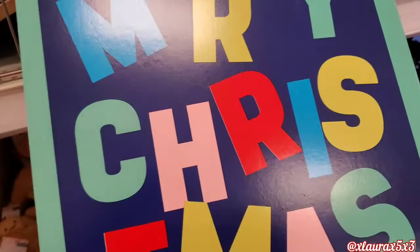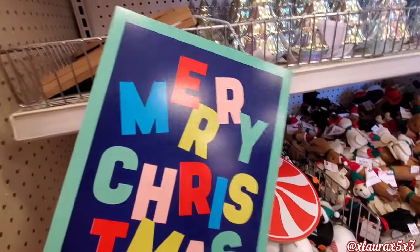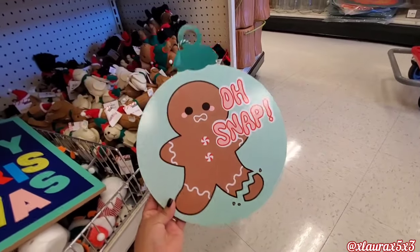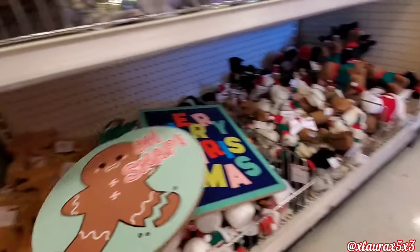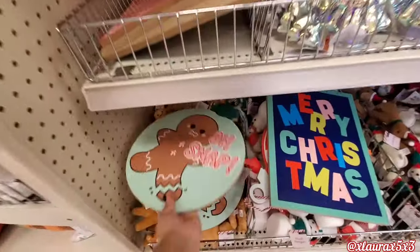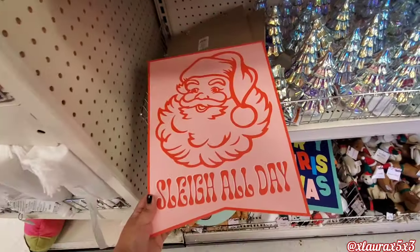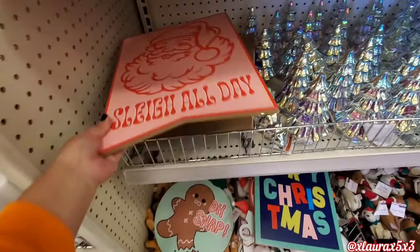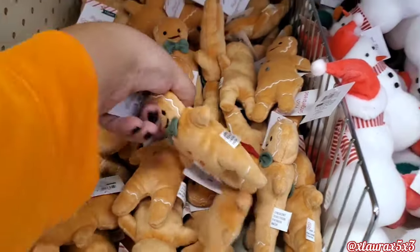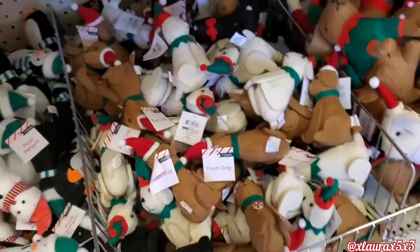They also have this one that's pretty colorful, Merry Christmas. And then this one with the gingerbread. Oh snap, it's an ornament sign as well. And there is one more. It's a light pink, sleigh all day. Alright, they have some smaller gingerbreads for $1. All of these are $1.